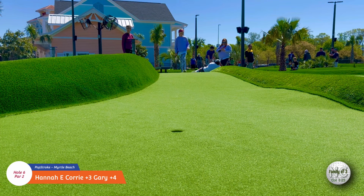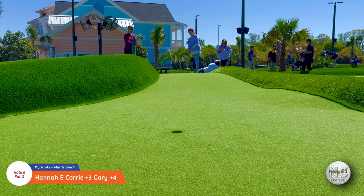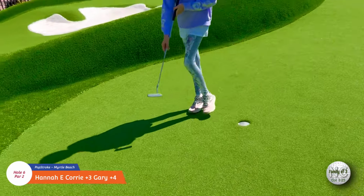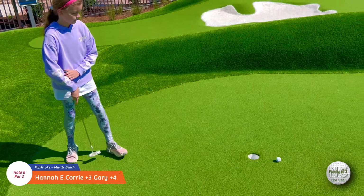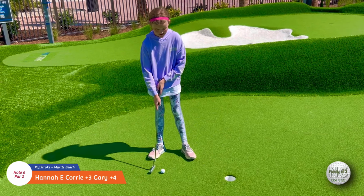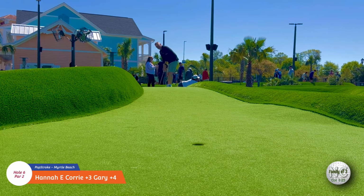All right, folks, Hannah still has honors. She's got another par in the last hole, so here we are on number six, another par two. Got a little bit of a rollback. Hey, that one fell in there. Good job. Gary's turn on hole number 6.